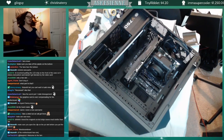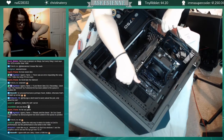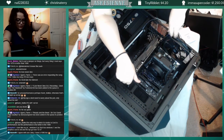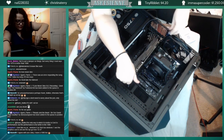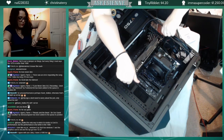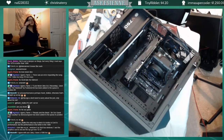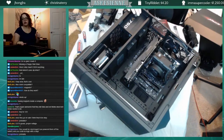And then I need the little screws for it. God, this looks so nice. It's like unintentionally, just all black. It looks so beautiful. You have a 1080 as well? Looks like a Wrangler's robot. Oh, that's the highest compliment you can give me.